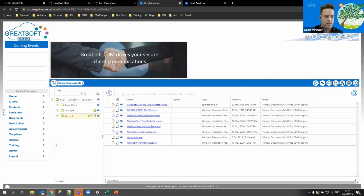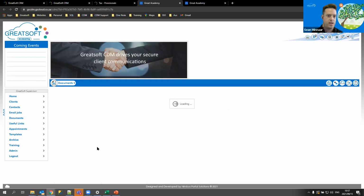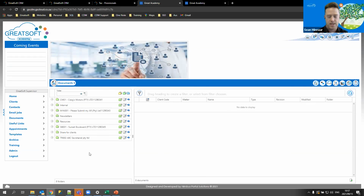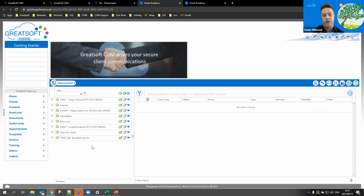Okay, staff folder security. So this is just my last point. I do see that we have a question up. I'm just going to quickly run through this, and then we can manage that. So from here, what we can do is CDM is also a great system in which you can manage internal documents for your firm. So what we can do is we can actually create a folder specifically for certain employees within the system, and we can keep that information there, and only those employees can access it. So let's just quickly take a look at how that works.